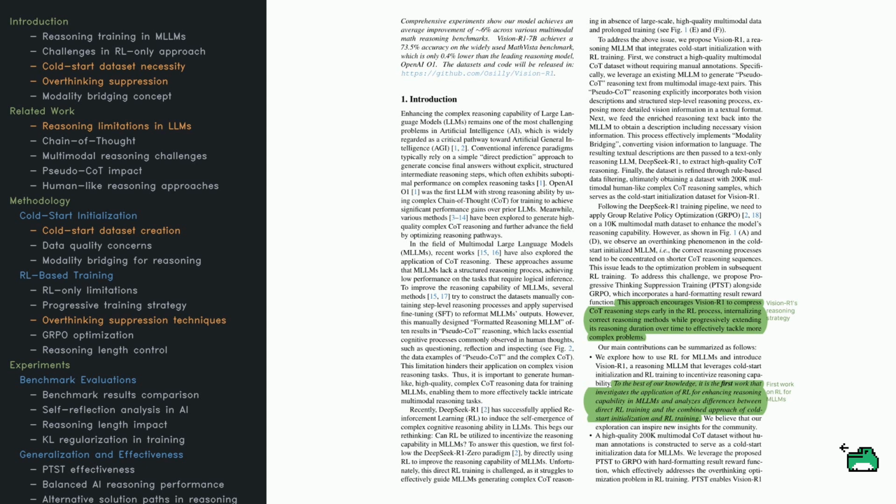The paper draws inspiration from Vision-R1, which successfully used reinforcement learning to help text-based LLMs learn to reason independently. They ask, can RL do the same for multimodal models? A direct application of RL doesn't work very well. Why? Because the models simply don't have the right kind of structured training data to develop advanced reasoning. So the researchers propose Vision-R1, a two-phase approach. First is cold start initialization, where they build a huge dataset of reasoning examples by converting visual data into textual explanations. They call that trick modality bridging. Then they fine-tune with reinforcement learning, but carefully, to avoid the model's tendency to overthink. PTST, progressive thinking suppression training, is the key technique, letting the model incrementally grow its reasoning sequences.